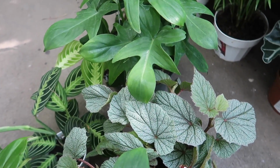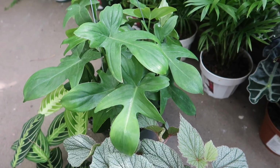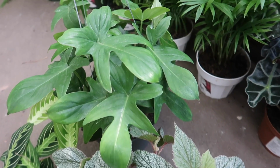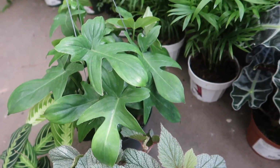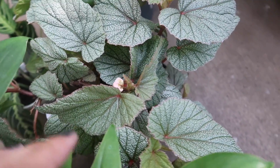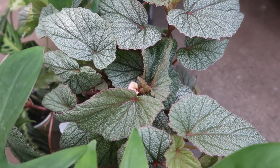Okay guys, this is my haul. So I actually am getting both of these. I think it's a bipinnatifidum, but I'm not sure. So if you know, let me know, because I have one that looks exactly like this and I think it's a bipinnatifidum. I'm pretty sure it's a bipinnatifidum. And then I'm also getting this beautiful begonia, and if you know what this one is called, also let me know, because I don't know.